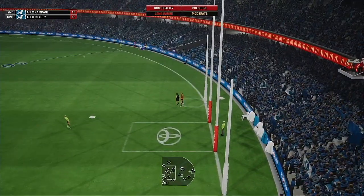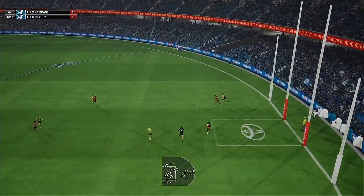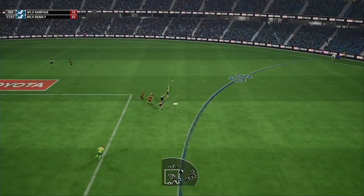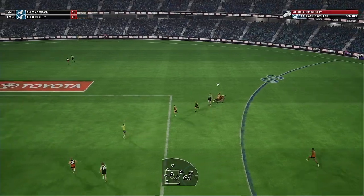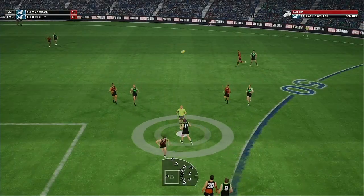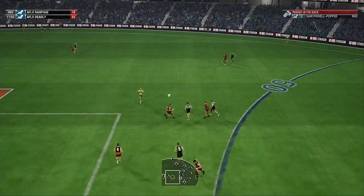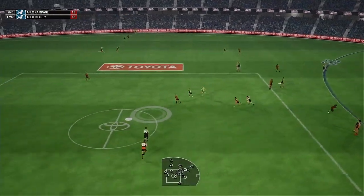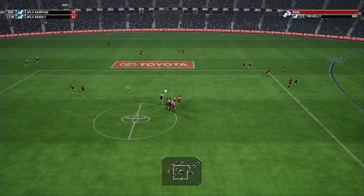Pickett goes it alone. Simpson collects it. Ball hits the deck. Clears the contest. Has to do better than that in the mark contest. Works it across the ground. Nice hands.